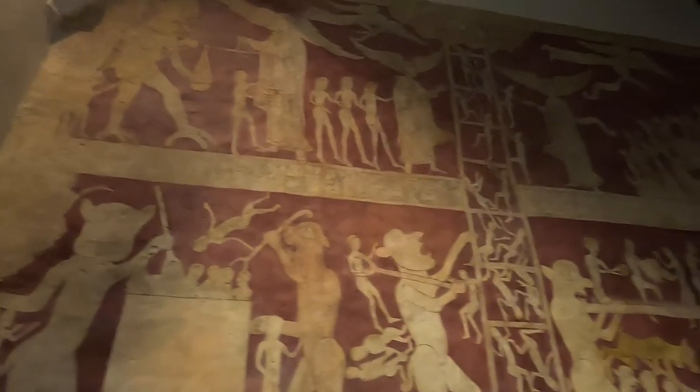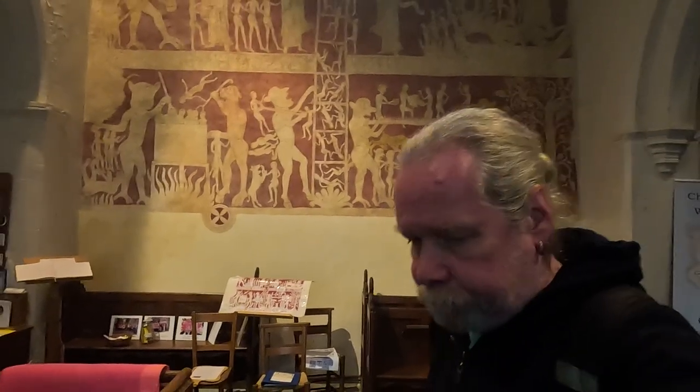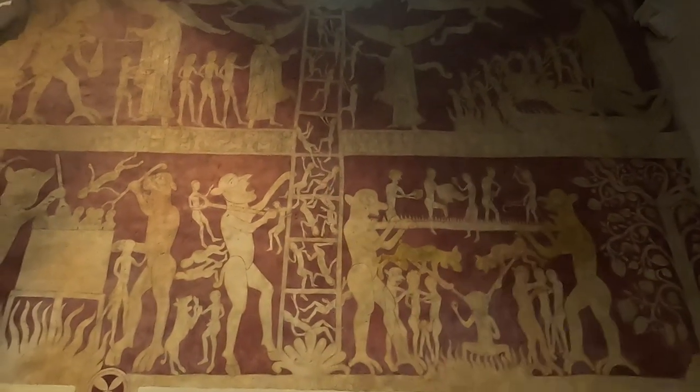And it's absolutely spectacular. Rediscovered in the Victorian era when they were removing some of the whitewash. I mean, how many hidden gems are still behind whitewashed buildings in churches in this country? But it's absolutely beautiful, as you can see. I think I once said it's the graphic novel of its day.